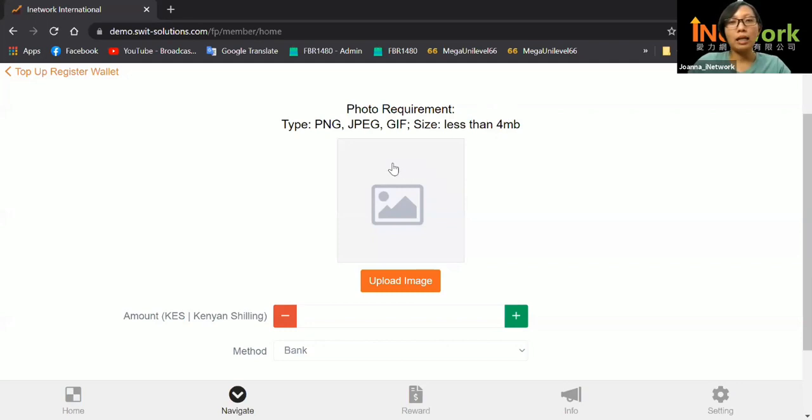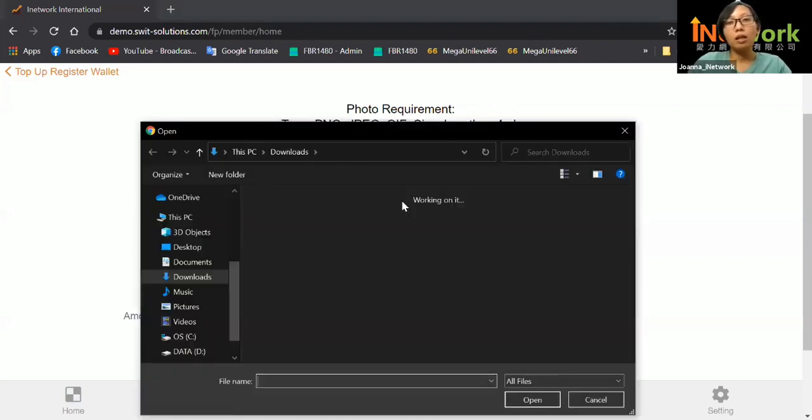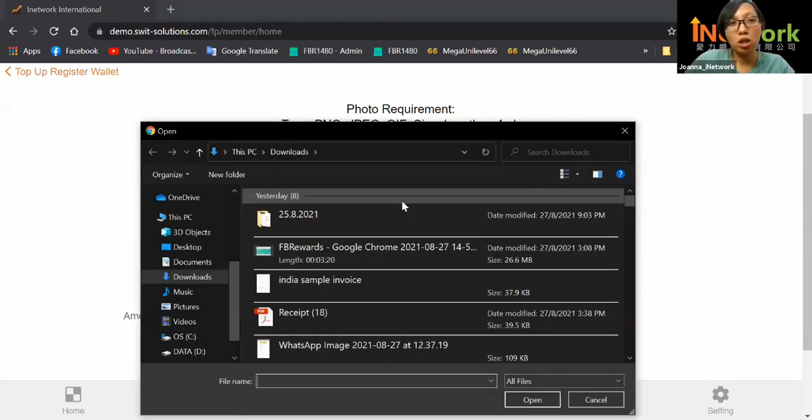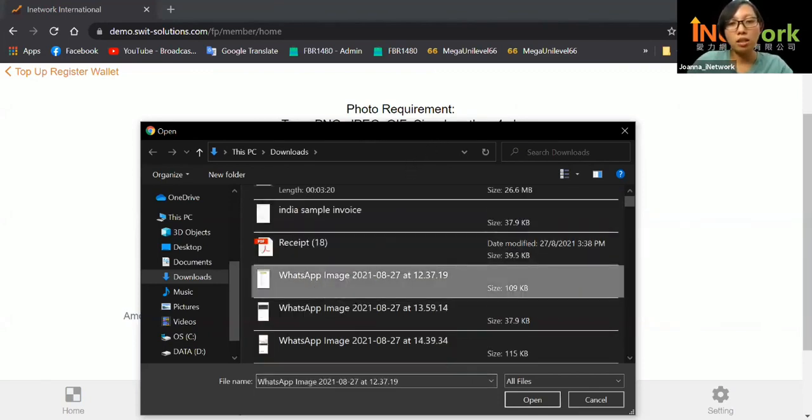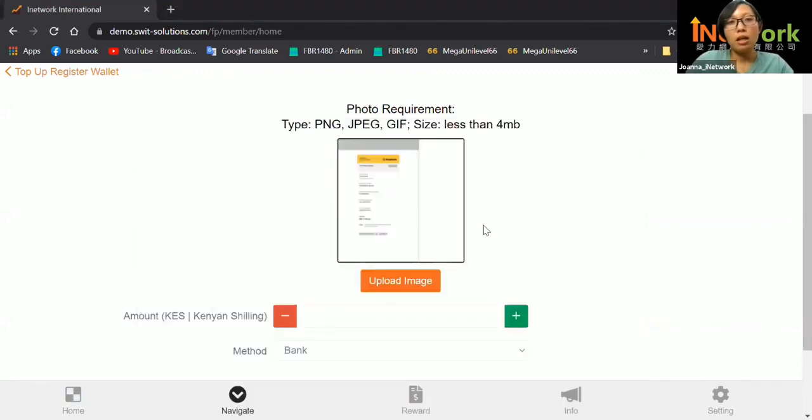And to upload, I click on this gray color icon here. When I click on it, whether you are using a laptop, desktop, or phone, normally the system will ask you where your picture is. You have to look for the picture. Let's say this is my receipt. After I click OK, remember to click on this orange icon, upload image.